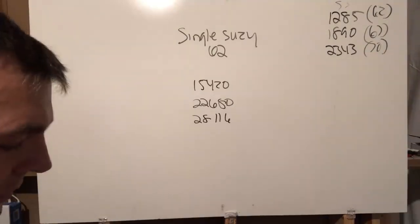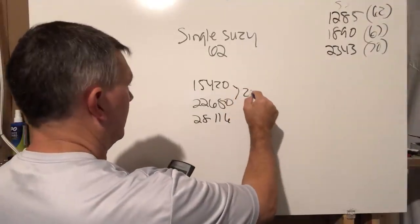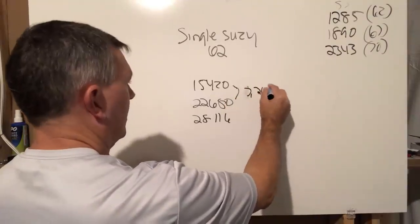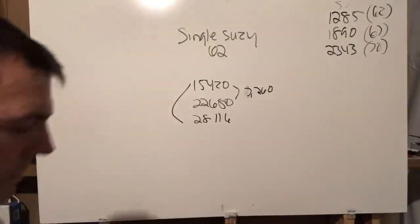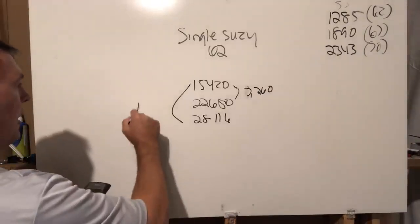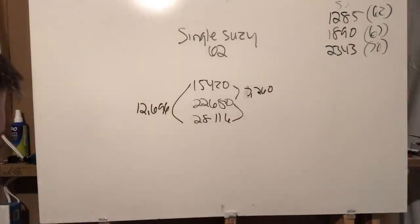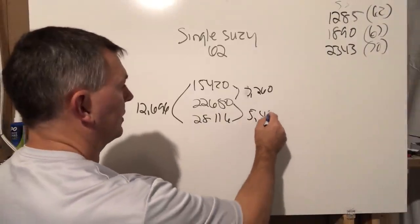All right, so what's 22,680 minus 15,420? That's a difference of $7,260. 28,116 minus 15,420 is a difference of $12,696. 28,116 minus 22,680 is a difference of $5,436. All right.